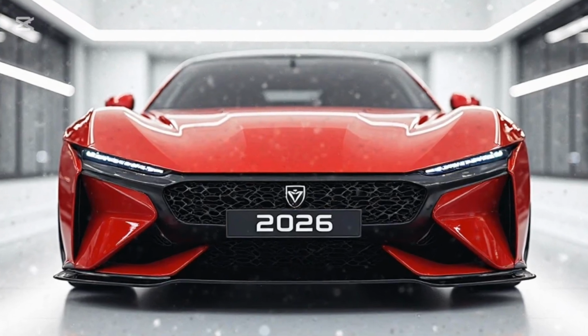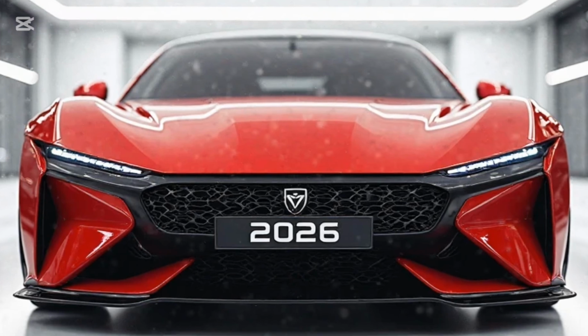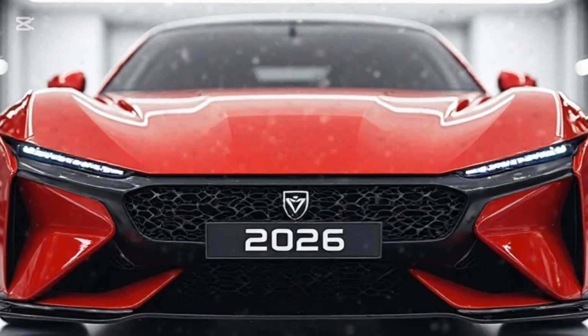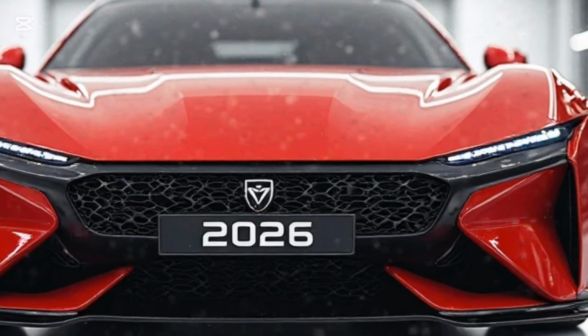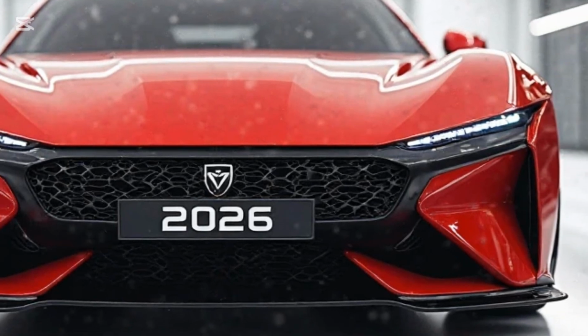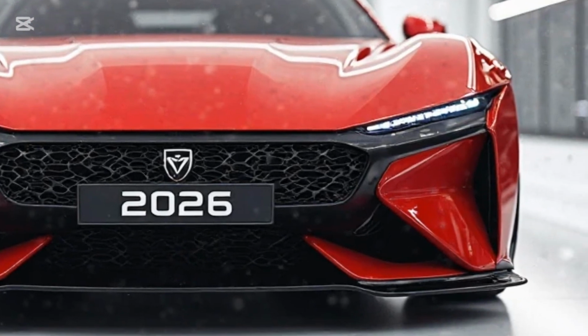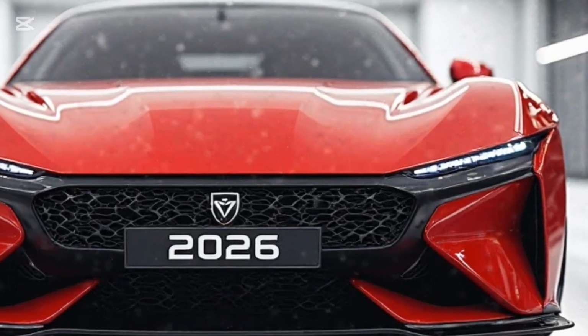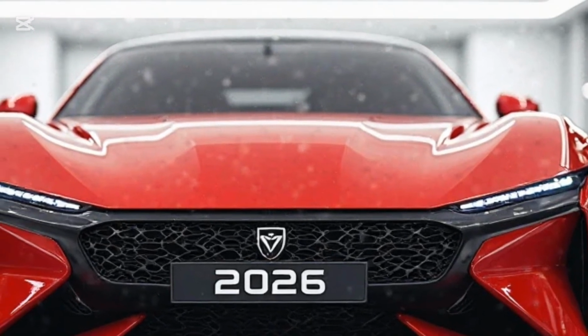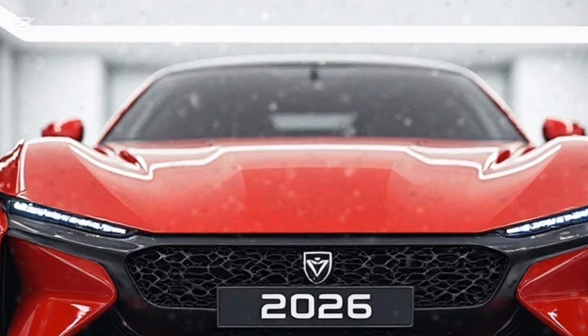And before you ask, yes, it is street legal. In most countries, anyway. The jet booster is heavily regulated and can only be used in designated high-speed zones or track environments unless you go through special licensing. But even without the booster, you're still left with an 800 horsepower luxury electric machine that handles like a hypercar and rides like a private jet.